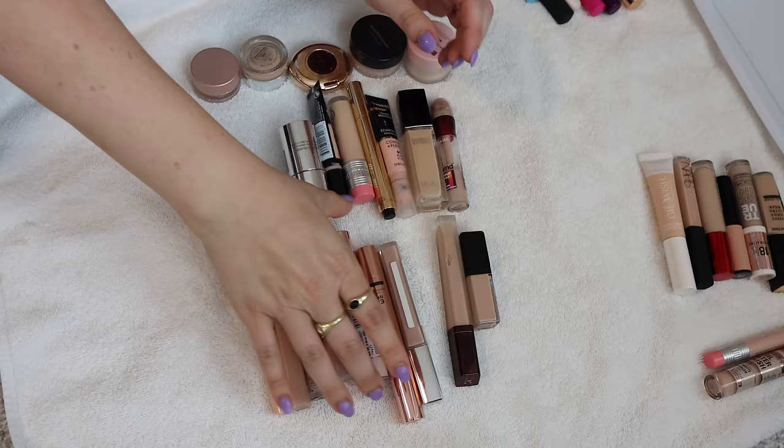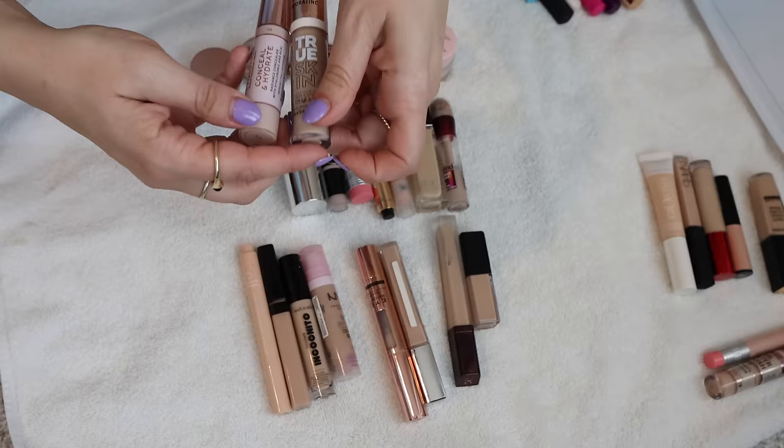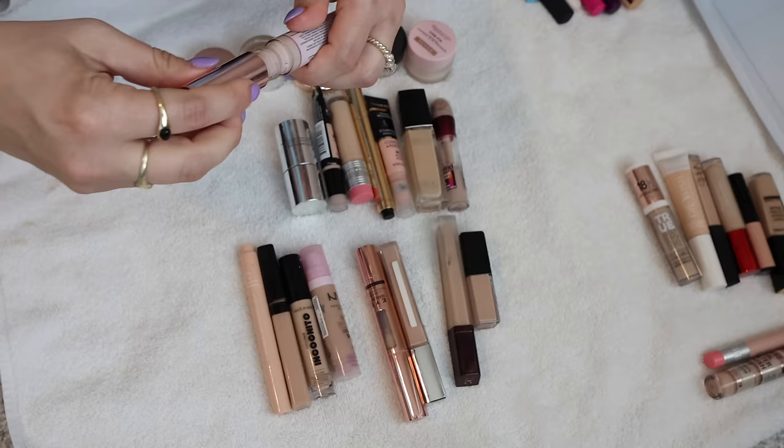This is one that I like, but it just doesn't compete with my Catrice True Skin, and they're very similar. So this is the Revolution Conceal and Hydrate. I end up not reaching for this very often because I'm always reaching for the other one. So I think I'm going to pass this on.